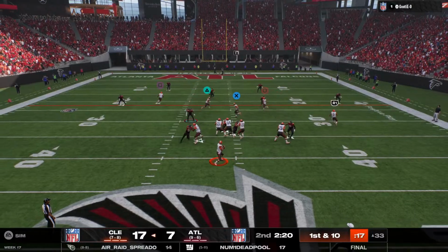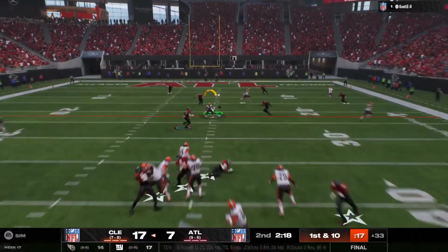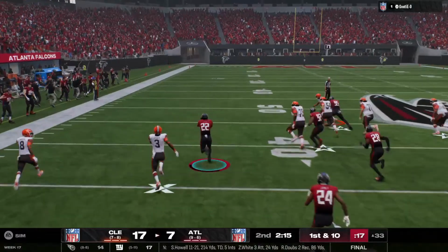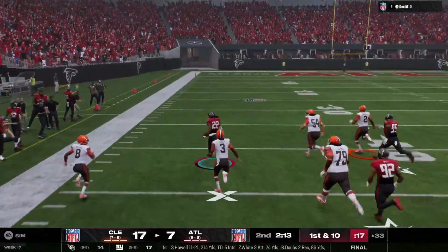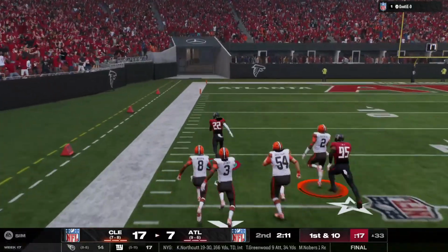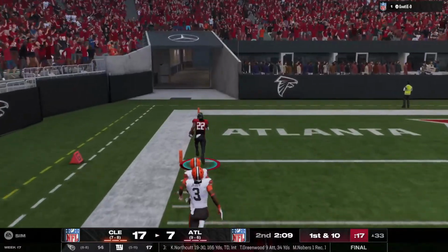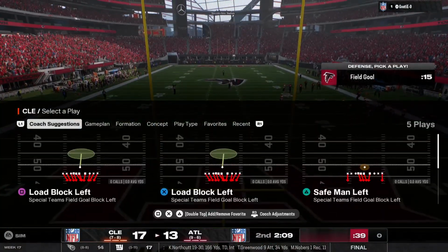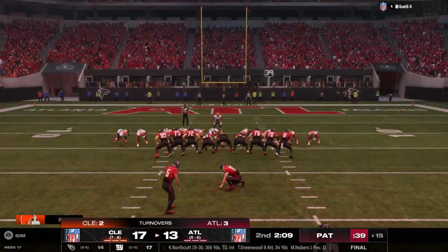They'll drop to throw. Oh, the turnover fest continues. Here's another interception. Keely Ringo picks it off. And he takes this one back into the end zone, and the Falcon defense has a touchdown.